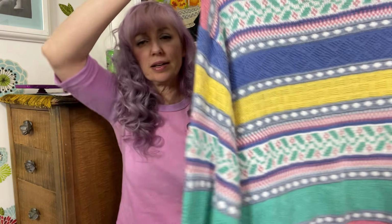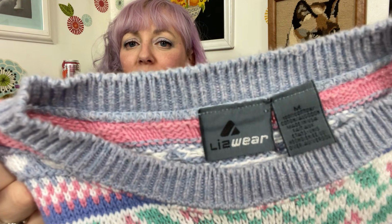This sweater is really adorable. This is a Liz Claiborne. Look at the pastel colors. They're so cool. I love this. Right, little Liz wear. Mark size medium. All on the back too.